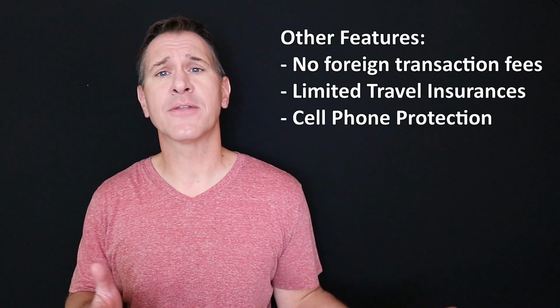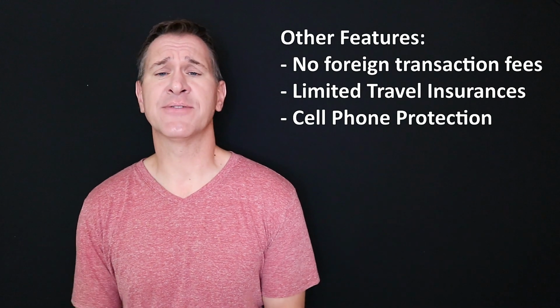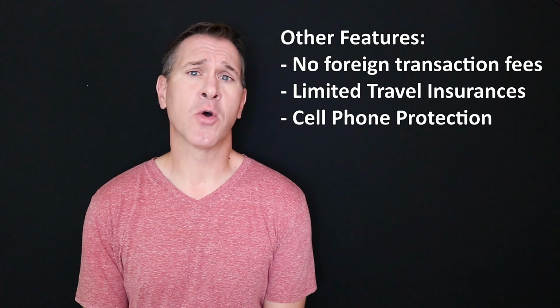All right, other things to know: no foreign transaction fees on this card, which is pretty nice for a no annual fee card. Many other no annual fee cards are going to charge you an extra 3% if you use them outside of the United States. This one is not going to.